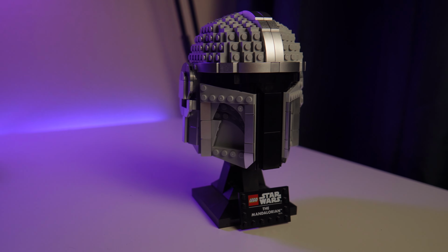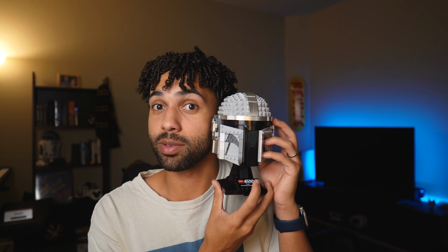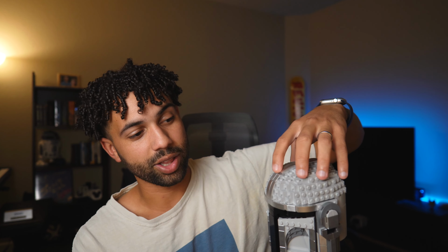My only complaint is that it's too small. Like, I wish this was almost like a full-sized head. Here's my head for comparison. It's not very big, but it's very dense. I feel like every other Lego set I have is really light. This is really heavy, feels like a brick, and it looks super sick. It even has the Beskar, it looks shiny, just like the real Mandalorian helmet, which is pretty cool.